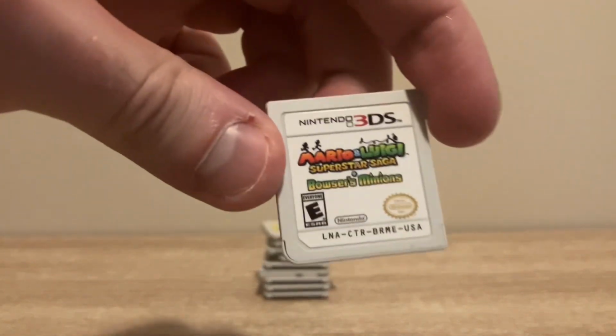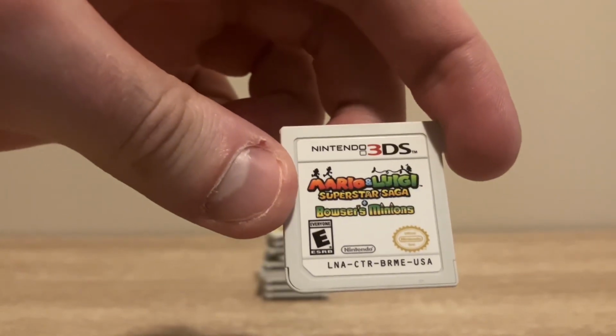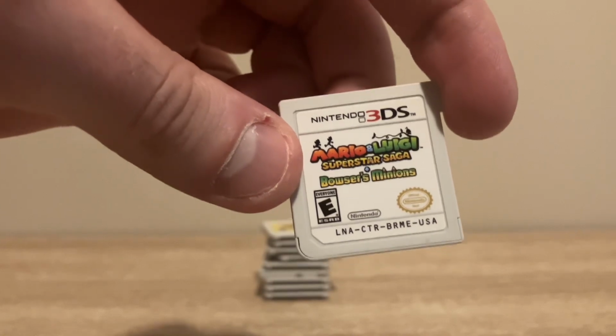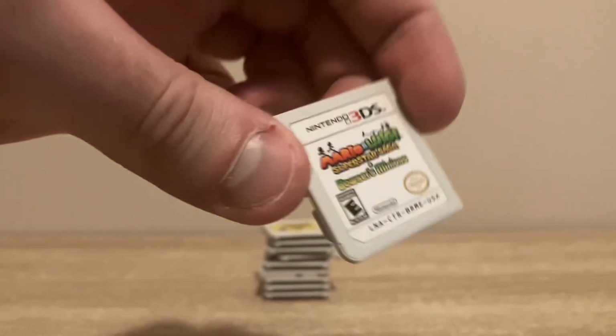Oh, there we go, almost dropped it. Mario and Luigi Superstar Saga. Like I said earlier, phenomenal remake of the original Superstar Saga for the Game Boy Advance. Absolutely incredible game. I love the Mario and Luigi games. So, that game is fantastic.